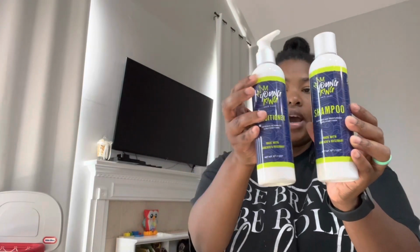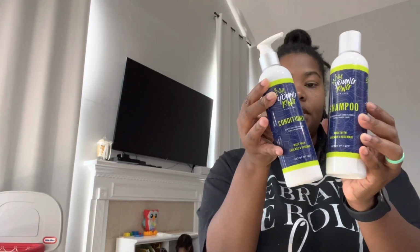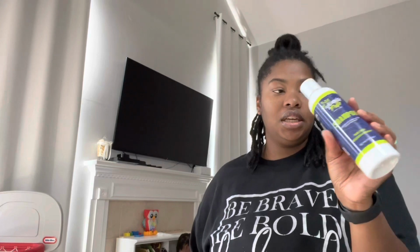I had to do a Target drive up. I plan on washing the boys' hair on Sunday, and they were running low on shampoo and conditioner. So I picked up these two items. This is the brand that I've been using with them for quite some time. This is the Young Kings Hair Care. I really do like their product. And I think they just had a new hair care line come out. I may want to try that at some point.